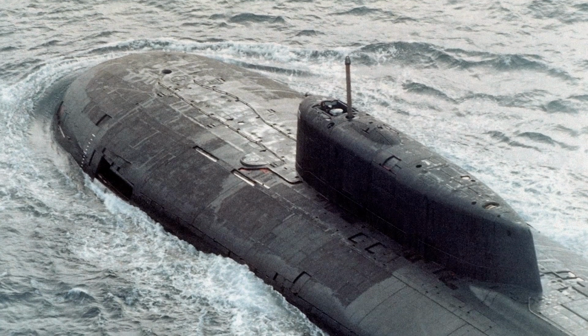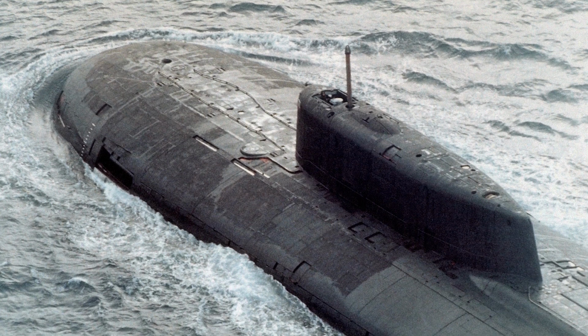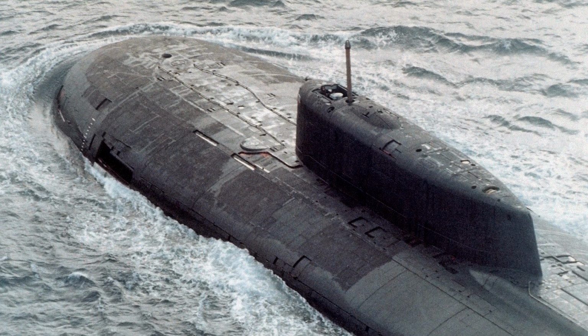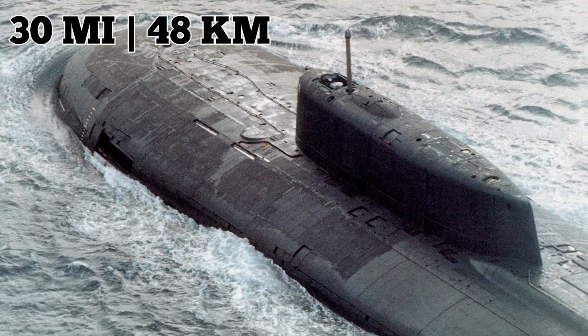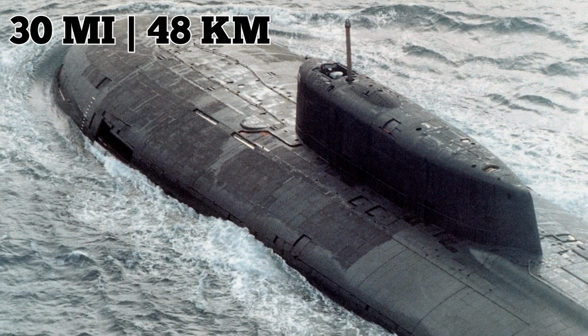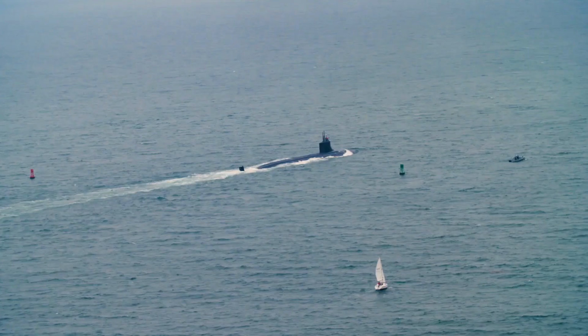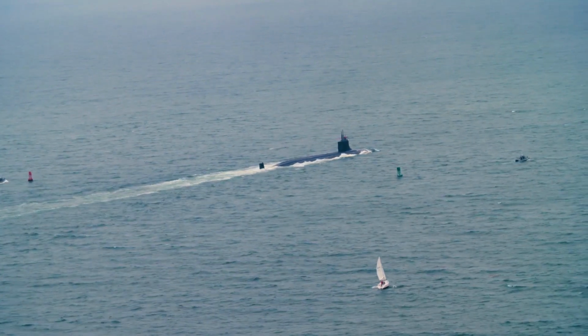Another amazing thing about the Oscar-class sub was its propulsion system, which utilized nuclear power and steam, enabling remarkable speed. It could get up to speeds of 30 miles per hour, or 48 kilometers per hour underwater, which is faster than some land-based vehicles. The Oscar-class submarine was used until the end of the 1990s, which is when it was retired.